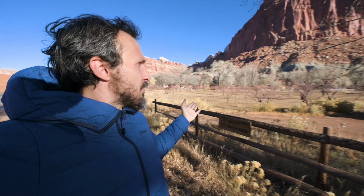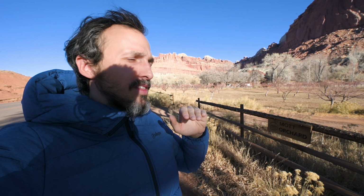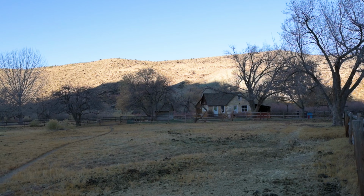Sadly, at the moment, nothing is growing, but still it's beautiful to see some trees for once, because usually the whole trip has been very treeless or just with low trees. Very much at the entrance where the orchards are, and they also have some horses. This is the Fruita historic area, which comes from the Spanish word fruta, which means fruits, I guess. It's a cute area. Would be beautiful to see this in summer with the fruits and everything.